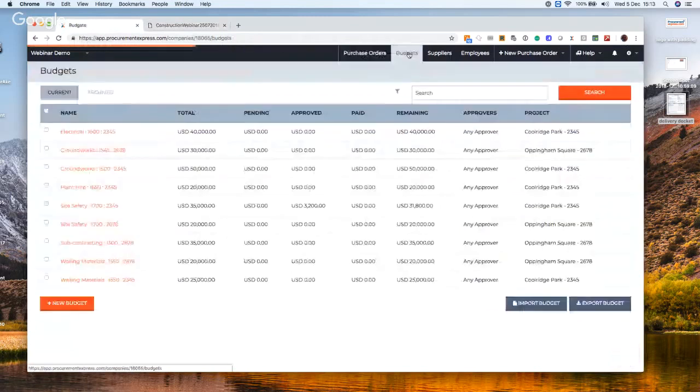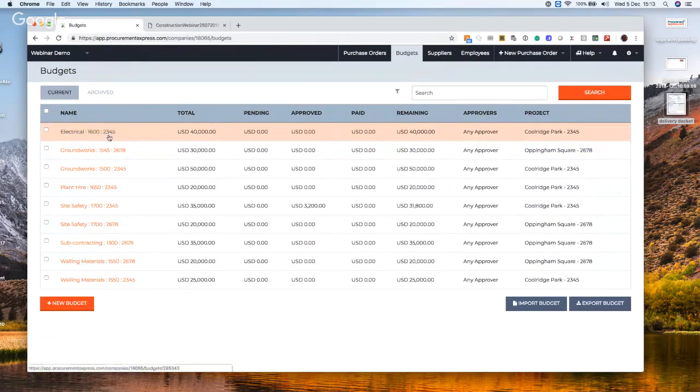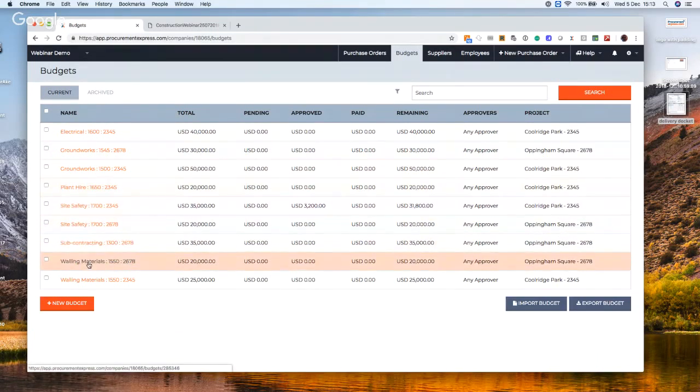So one of the projects is called Coolridge Park, and it's got a project number 2345. Another one is called Oppingham Square, and it's got another project number 2678. These are actually real projects from different customers, obviously with the numbers changed and so on. So for each project, we have some different things like site safety, a cost associated with that, things like plant hire, subcontracting, walling, and so on.